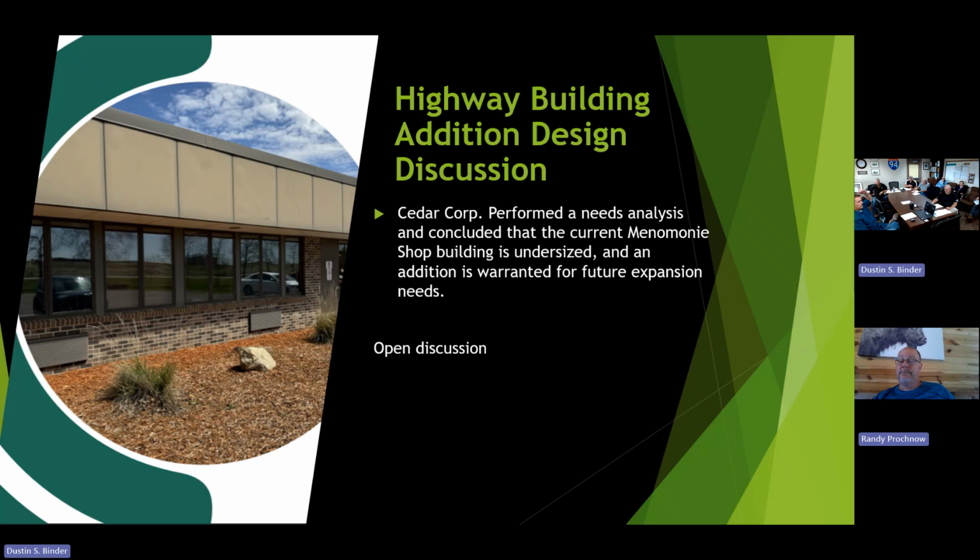Well, we'll go into the highway building addition assessment. Obviously, the Cedar Corps performed an assessment on our current situation with our building. And obviously, we can all conclude that what they concluded is we're undersized here, based on the amount of equipment that's housed outside. There's not a lot of expansion potential with our current facility.